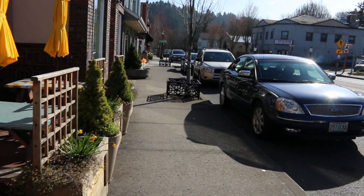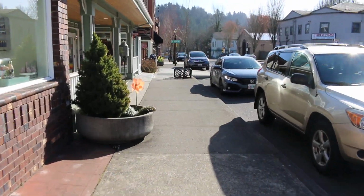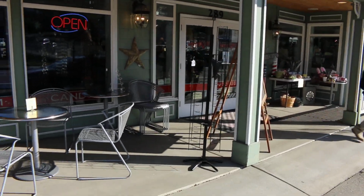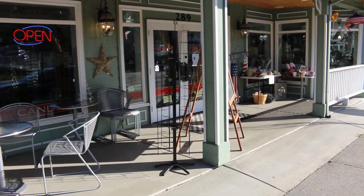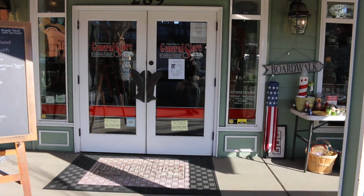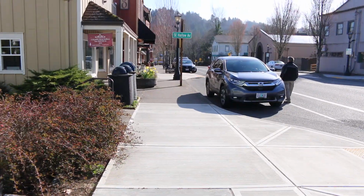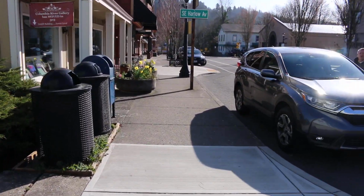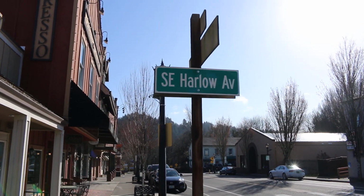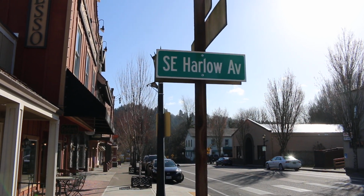But we're going to keep creeping down here just a ways, because there is one more thing I wanted to show you guys that I thought was really cool. And I just love all these little stores where you can go in and support local businesses. It's like a little general store with all kinds of little goodies and knickknacks. Looks like they even do like a little ice cream parlor. But yeah, just a tremendous amount of little businesses, and just love the history. Oh, and if you guys can see, check this out. It's actually John Harlow Avenue. Very cool.